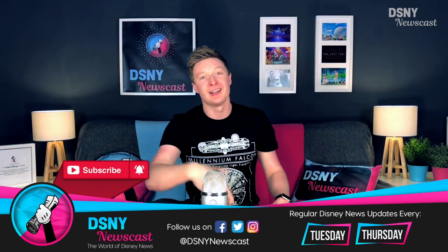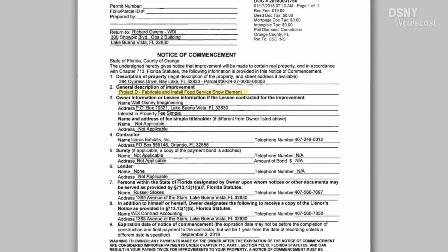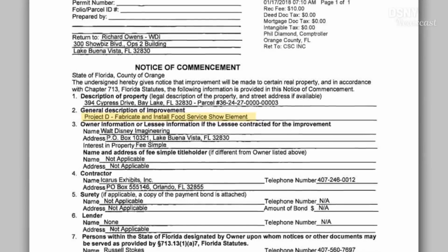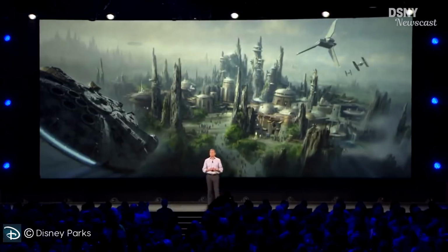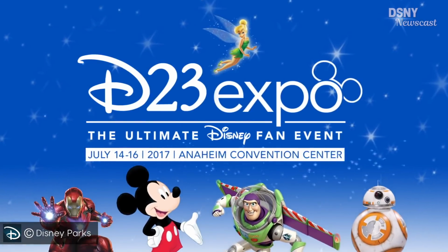Let's get straight into this permit filing, as this permit is for the installation of the food service show elements. Now yes, I know that doesn't sound the most exciting, but it really is a great sign of how quickly Walt Disney World is catching up with the progress being made on Disneyland's version of Galaxy's Edge, which will be opening in the summer of 2019. As it's been previously confirmed by Disney CEO Bob Iger that Disneyland's version of Galaxy's Edge will indeed open ahead of Walt Disney World's, and it will be before D23 Expo in 2019.